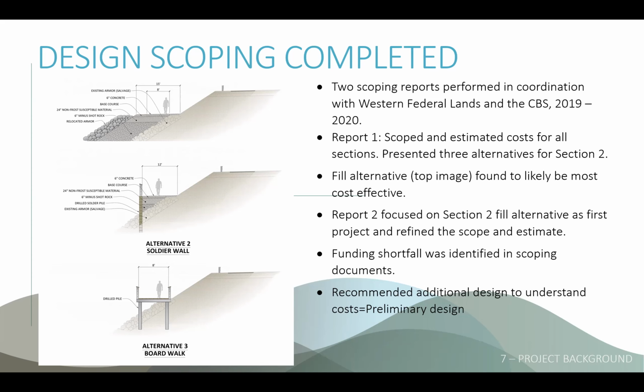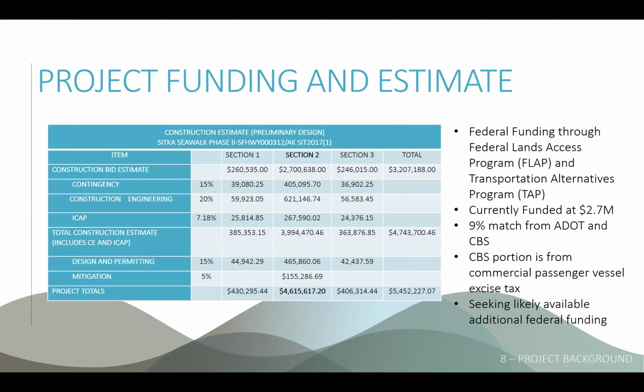They determined with those scoping documents back in 2019 and 2020 that the fill was the most cost effective. Those scoping documents also identified a funding shortfall and recommended additional design to understand the costs a little bit better and the impacts of the work. And so that led us to the preliminary design when I came on board here with phase two.